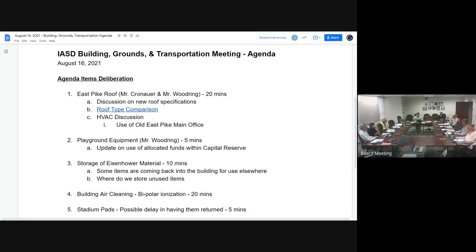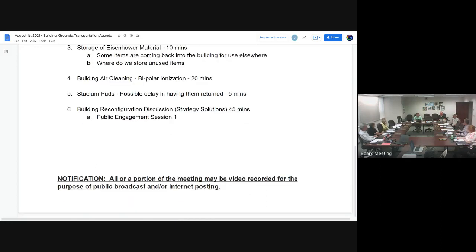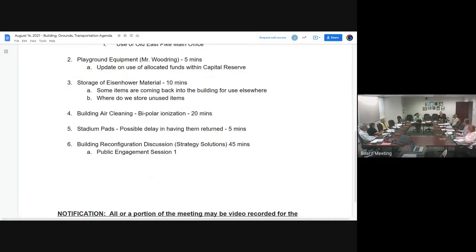Stadium pads, what's the update on stadium pads? From what I saw, the turf's down, it looks great. Yes. Turf's down, fences moved. I had a discussion towards the end of last week with the company that's refurbishing the pads. And they sent an email out to Lisa that they will be shipping around the 25th. The 27th is our first game.